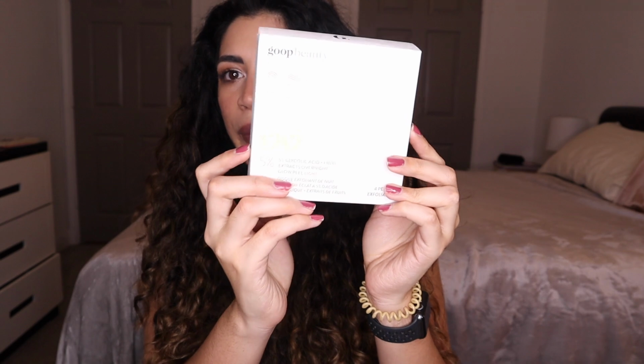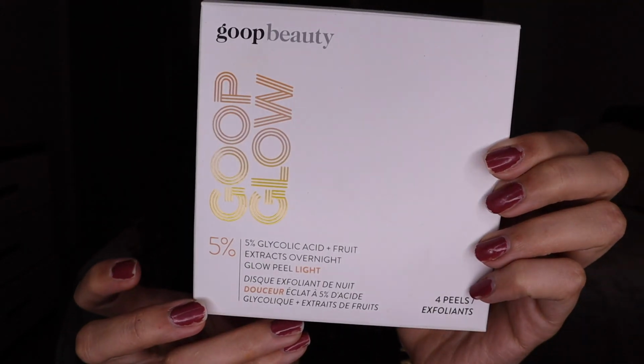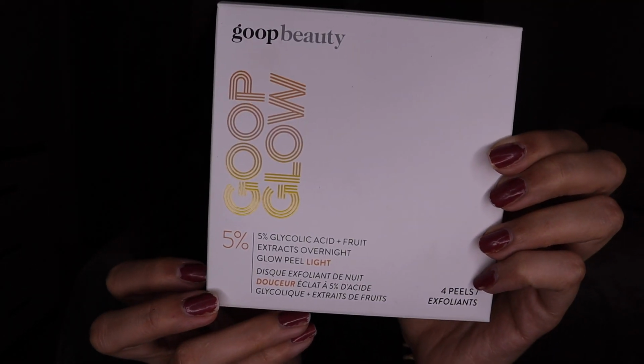This lighting is so bad, you can even see it. These are the GOOPGLOW radiance pads. They have 5% glycolic acid and they're overnight pads. They're light, because they have another version that has 15% fruit extracts. I've used them twice. You can use them once a week and they're pretty good. They have a slight tingling sensation, which I love, and I feel like it's working. They smell pretty good too. I like it a lot.